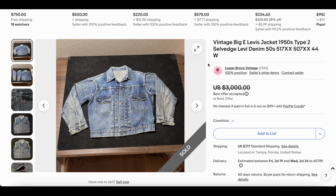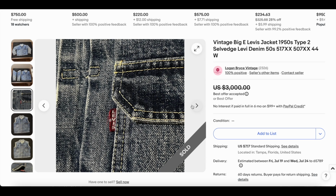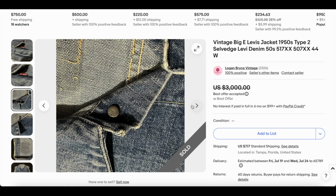All right, then we have a Type 2 507 XX. So we're kind of getting a smattering of just about everything we normally see. It's pretty good variety so far. This is a Big E, Type 2. Let's take a look. This one looks pretty good. Whoa. Wait, what? That threw me off. Okay.